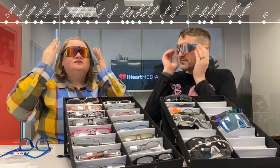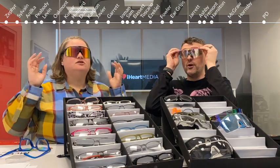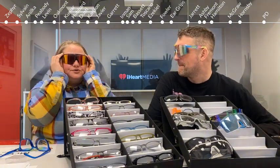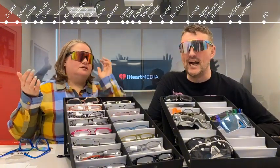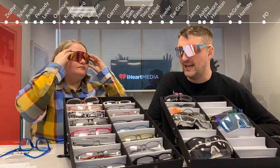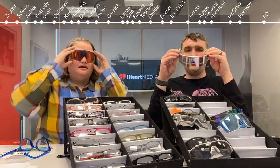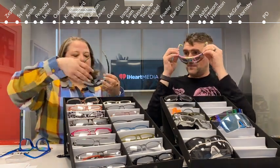Now, you wear these and you just feel cool. You're like, I'm super cool. They're just so cool. And the fact that you can put your prescription in them is so fun. I would think of a pair of glasses like this, I would be like, those are cool, but I'm not going to be able to get my prescription in those. But you can. And also interchangeable inserts.